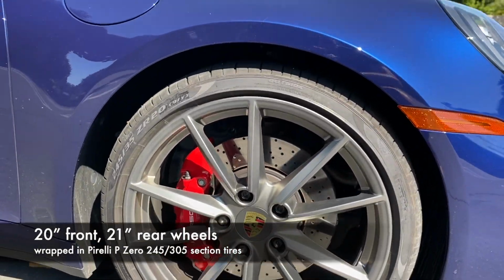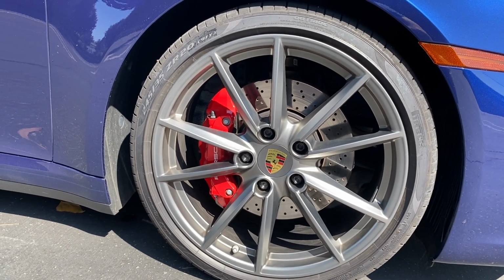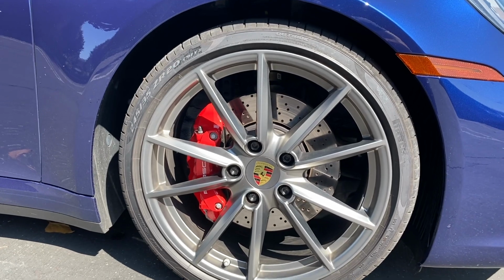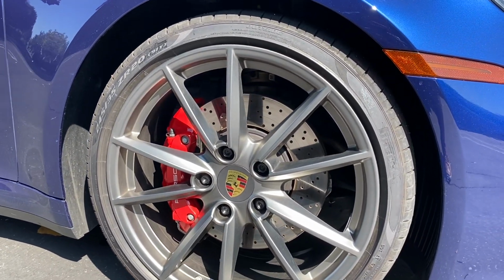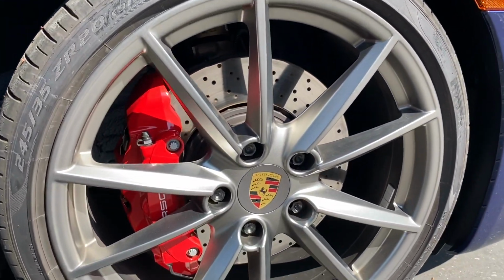And they're very much a classic design, 10-spoke, nothing out of the ordinary here. They look good with the car. There are perhaps better wheel designs. These just sort of go with the car. They don't break the mold in any way. But the gunmetal finish looks good.